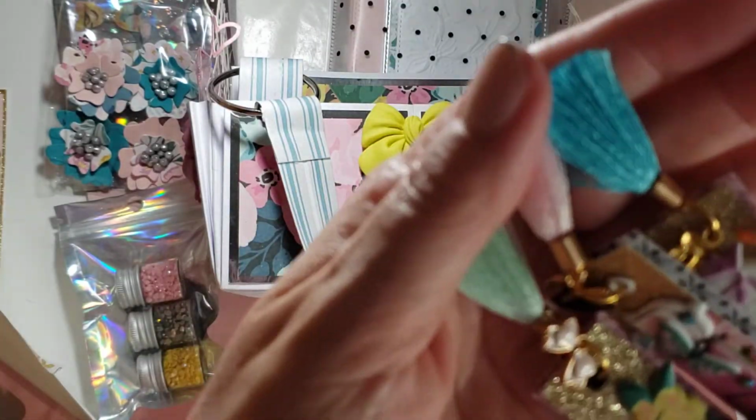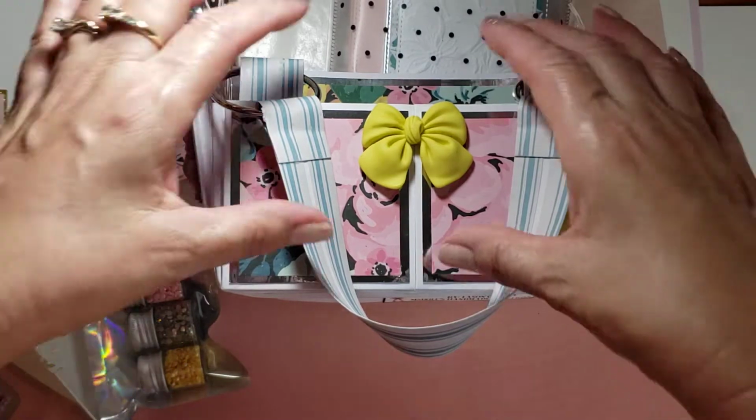And look at these little teeny tiny tassels. So cute in the pink, blue, and mint. I love, love, love it. Thank you so much, LaSonya.